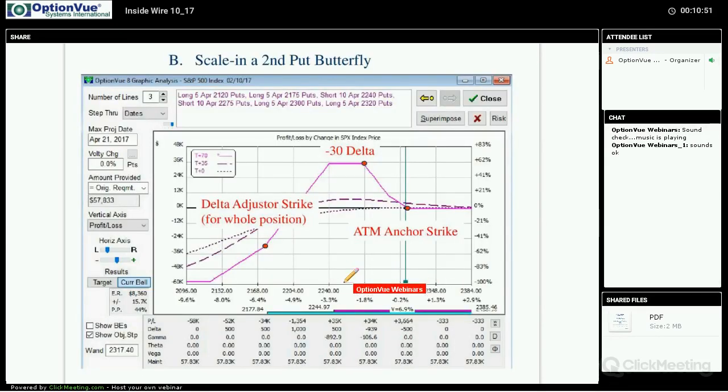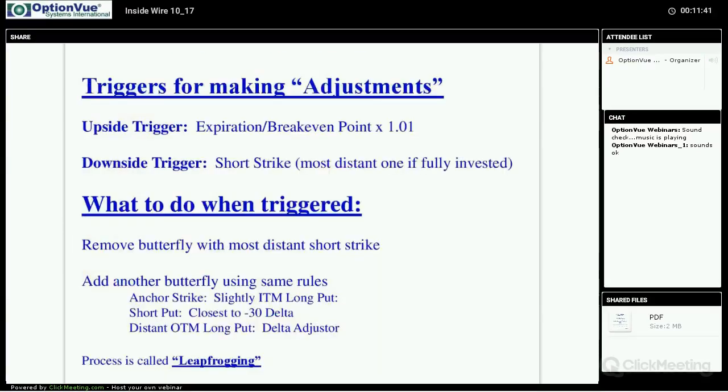So in this case, when we add that second butterfly on, we have the minus 30 delta here. We're just barely in the money with this long put. I should say ITM anchor strike. We want it slightly favoring in the money. And then the delta adjuster is out here. We have a very flat T plus 0 line, and we're lifting that expiration break-even line up. Here we're at just $333 to the debit on a total net capital requirement of over $57,000. Are we going to freak out if the market blasts off to the upside? No, because theta is still kicking in, and we know we're not going to get destroyed on a big up move here.